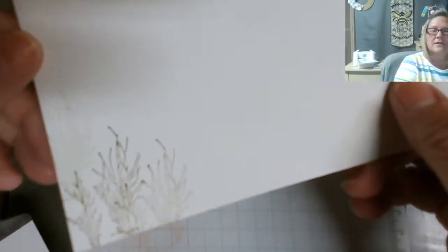Sorry, I was out of screen. There we go. I keep doing that. I keep coming closer and closer to me. Do you guys ever do that? When you're stamping, it just keeps getting closer and closer to where you're stamping.